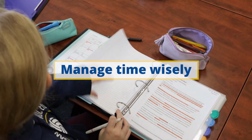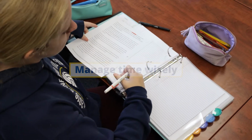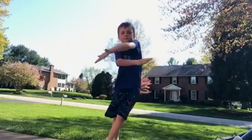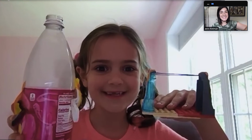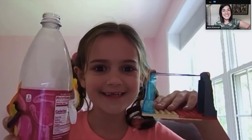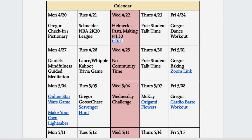Another tip, manage time wisely. Without the normal structure of school, some students might spend all day working, while others might spend 5 minutes writing an essay that was supposed to take half an hour. Use a clock to ensure your student is following teacher recommendations, and break the day into 15 to 20 minute chunks of time, assigning specific tasks to each block.